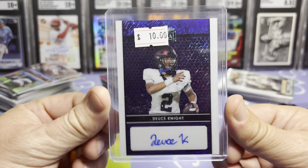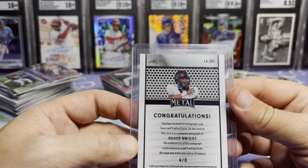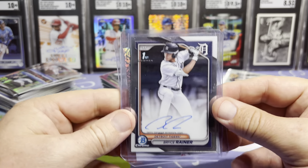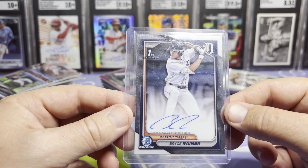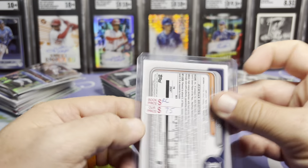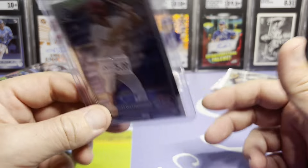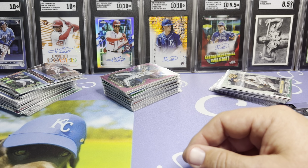Deuce Knight. This kid was supposed to come to Notre Dame. Got that for $7. 4 of 8. He's at Auburn. Bryce Rainier. He's hurt right now, but he is an awesome prospect. So I picked that one up for $60. JJ was in a value box, so I missed that one there.